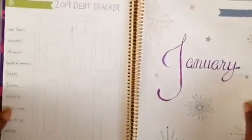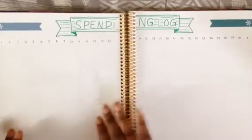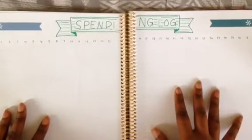And so for the next page, we have our spending log. Can you see that? So this is our spending log for each month. I'm gonna put this right after the month page, so it'll have the month listed. Right after that, the spending log.